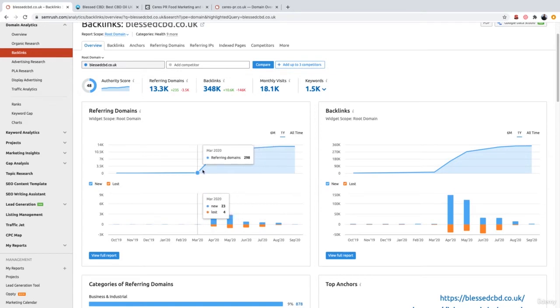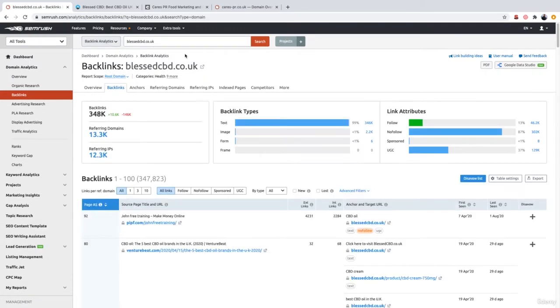Now, if you wanted to look at exactly what those backlinks are that are linking to your website to have this sudden increase, then what you need to do is go over to the backlinks tab. So once the page has loaded, what we want to do is download all of our backlinks and then review our spreadsheet in a bit more detail, and then we'll be able to see exactly what those backlinks are that led to the massive influx. So let's go ahead and export all of those backlinks.